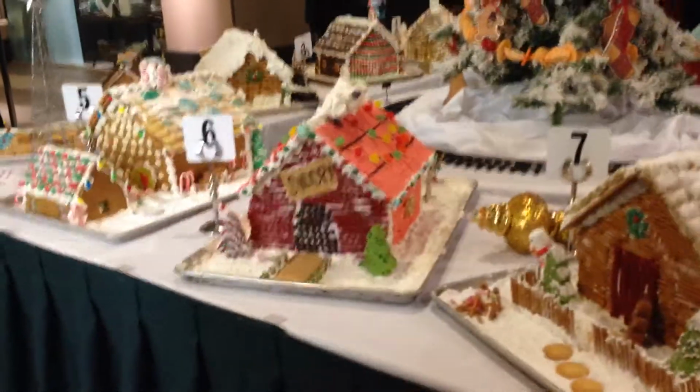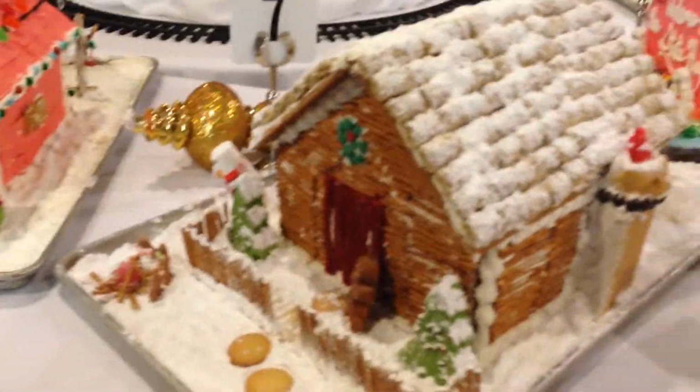Where are we? We're at the Kellogg Center on MSU campus, and we're looking at these amazing gingerbread houses. Hi. And these are the gingerbread houses. Aren't they amazing? And we get to vote.